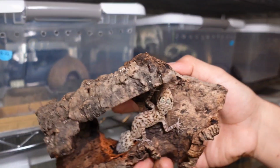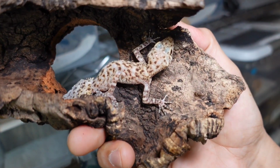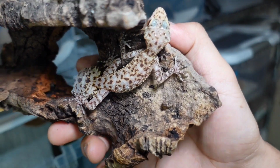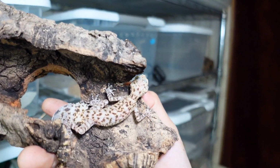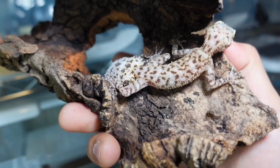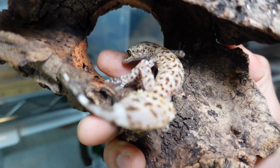And this right here, this is my last year's holdback. This is Shadow. Man, look at this guy. That is Shadow, my riverine lift-tail gecko. Man, that is beautiful. So this is actually the oldest from last year.